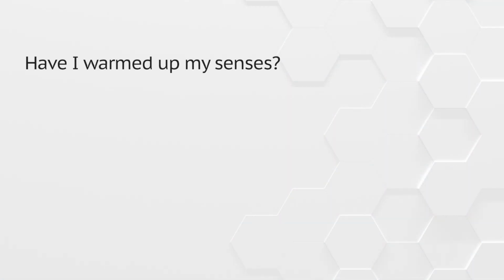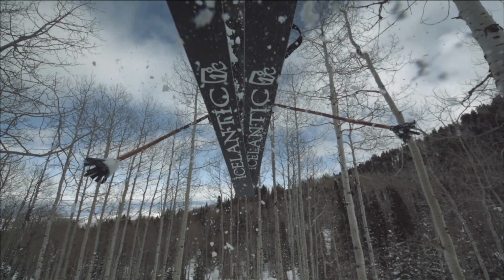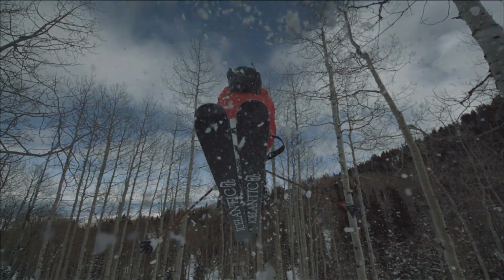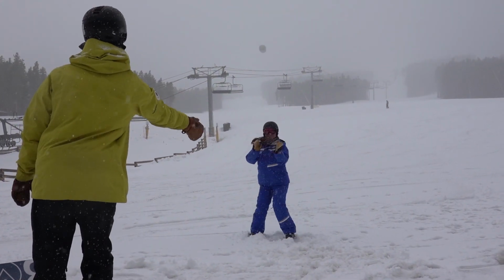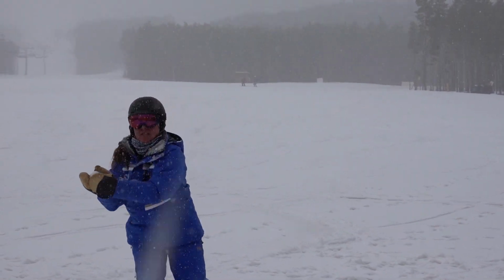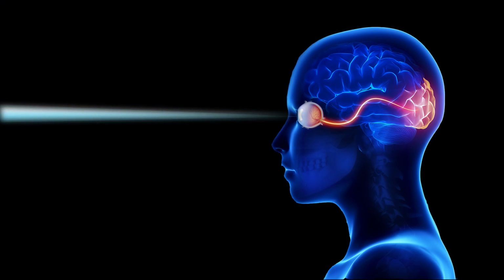Ask yourself these questions. Have I warmed up my senses for the day? Am I ready to react to the unexpected? Are my students developing spatial awareness skills? Spatial awareness is the ability to collect information from your surroundings and react to it both mentally and physically. With practice, athletes can learn to react to a signal as soon as it appears in the peripheral vision. What you don't pay attention to, you don't see.